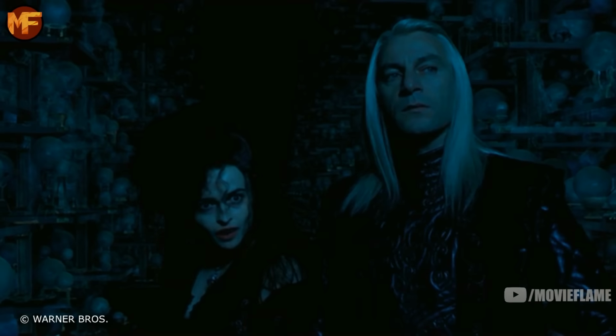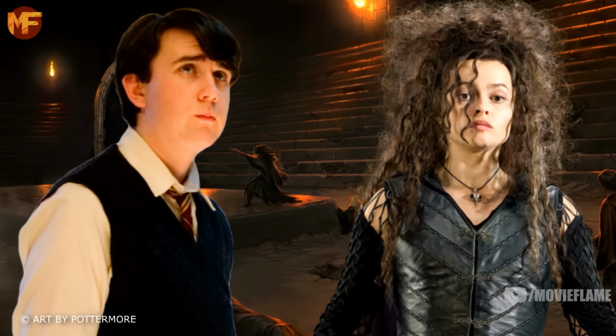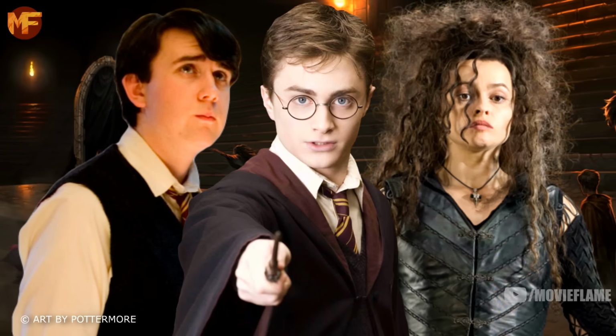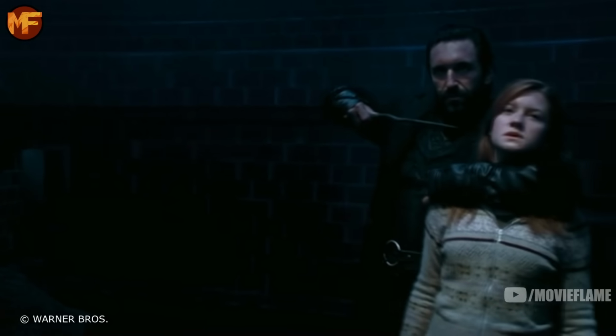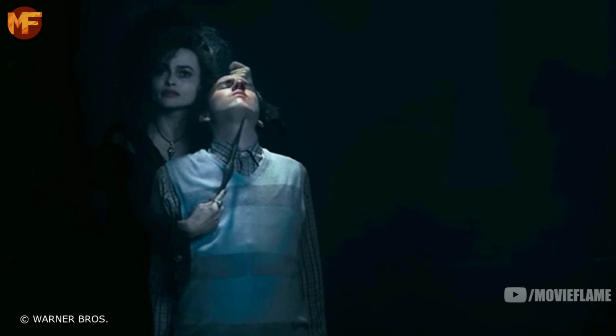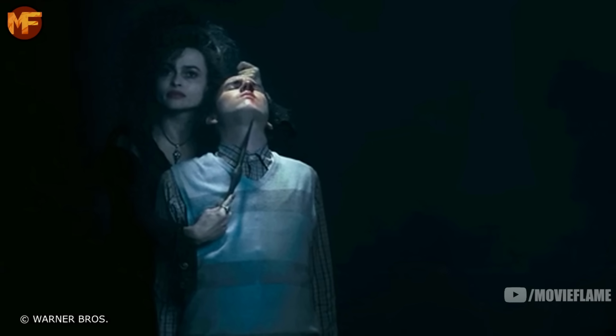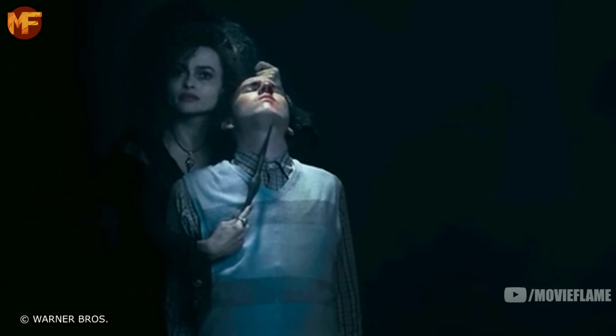"Neville Longbottom, is it?" She threatened to torture him, saying she would see how long it took before he cracked like his parents unless Harry gave up the prophecy. This differs from the movie, as all of his friends were being held captive, not just Neville. Again, unlike in the film where his friends did not get hurt, in the book, Bellatrix actually used the torture curse on Neville, which made Harry start to give up the prophecy.